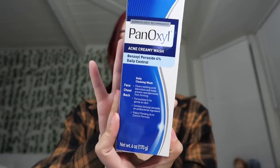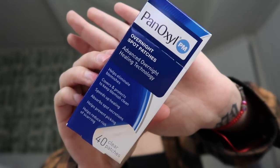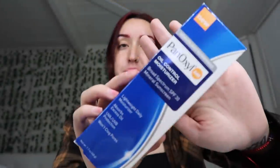So I got this Panoxyl acne creamy wash, and then I got the overnight spot patches. I'm gonna put these on the main big pimples that I have. And then I got the oil control moisturizer, and it has SPF 50 in it, so that's really good. Or is it 30? Oh, 30. And then the last thing I got is this L'Oreal Frizz Killer Serum.